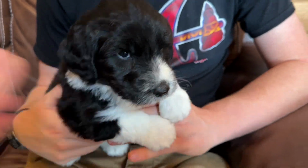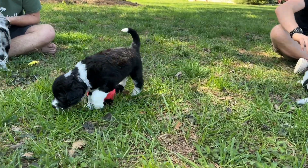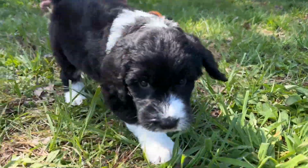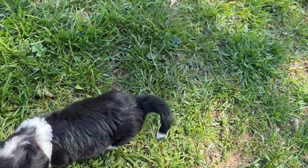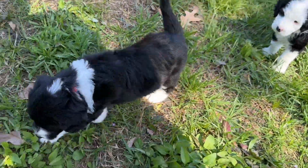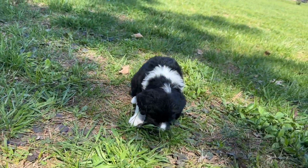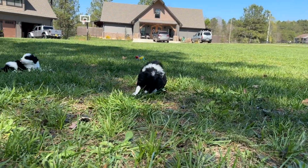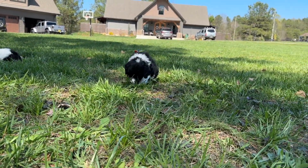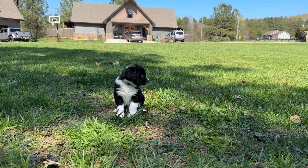And that's Chili Pepper. The boys are out here playing, but we're gonna follow Chili Pepper and watch him play for a little bit. Focus on him. He is cute. He uses his paws to play a lot. It's his big steps. He's chewing on grass right now. Puppy, puppy!